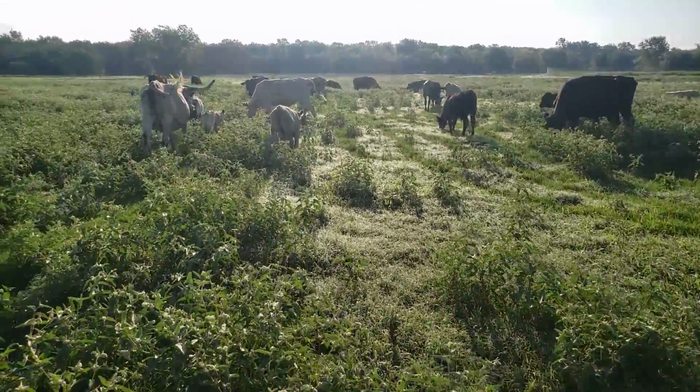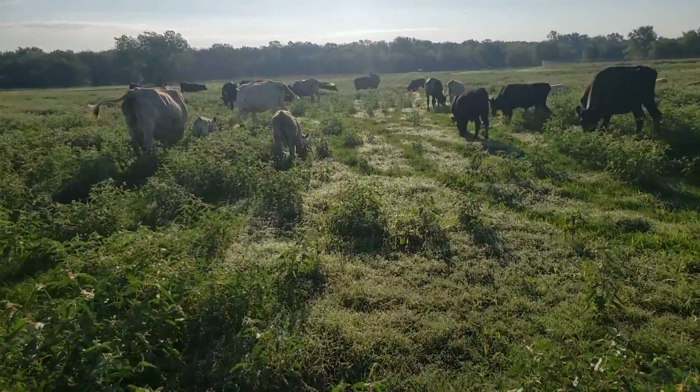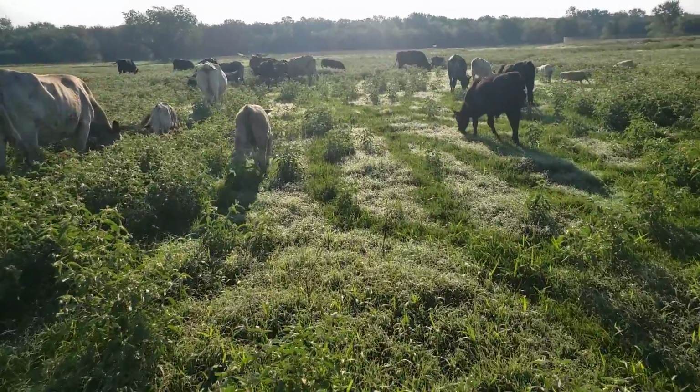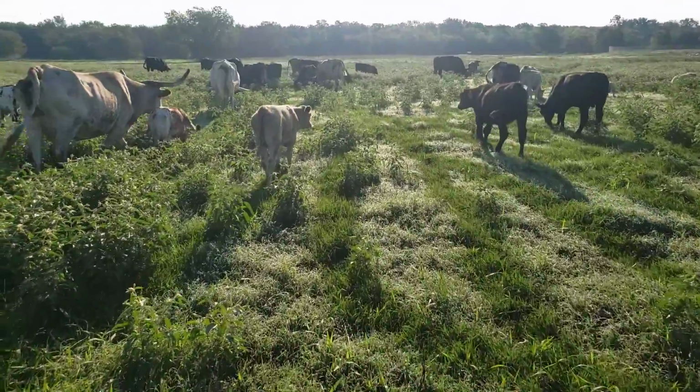We do not have any rain forecast for the next 14 days at least. So this dew is all we're getting. And it's very concerning to me.